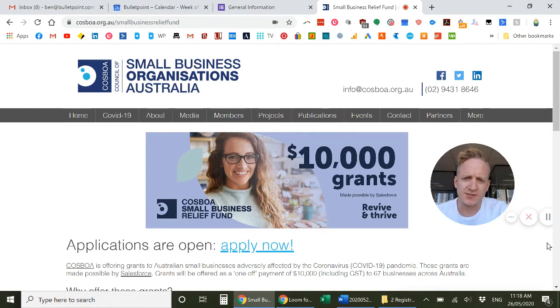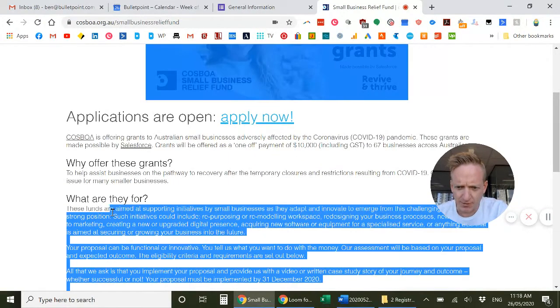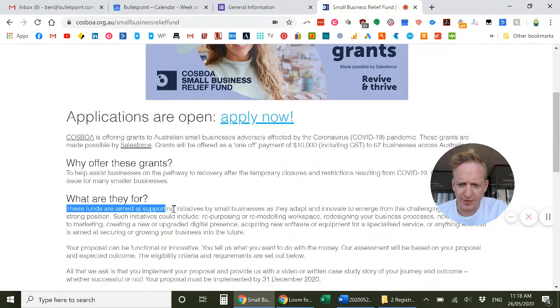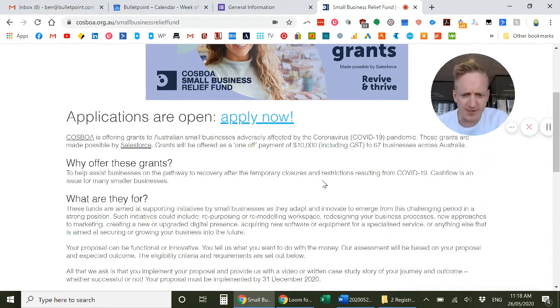COSBOA and Salesforce are bringing out a $10,000 small business relief grant that will give you $10,000. Let's see how you can spend that money. So the funds are aimed at supporting initiatives by the small business to emerge from COVID-19.